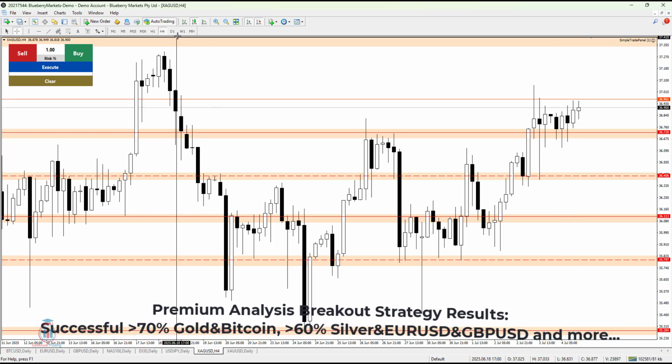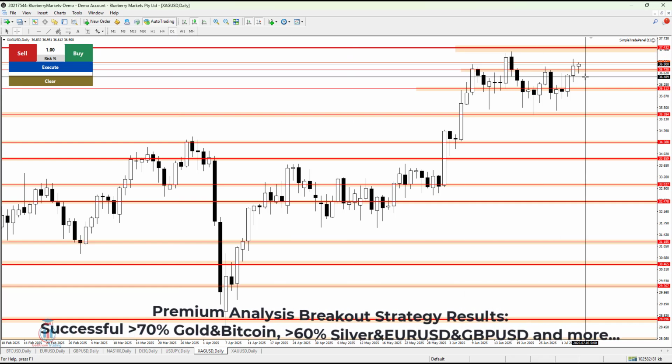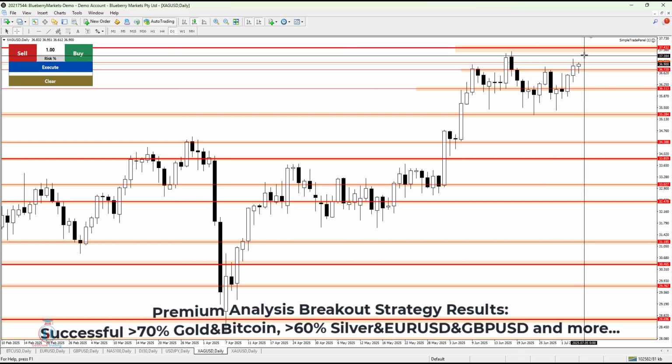So this is something that I'm expecting on silver on several time frames. The price is trying to move higher, so I'm expecting that in the next week the price will reach this area of resistance.